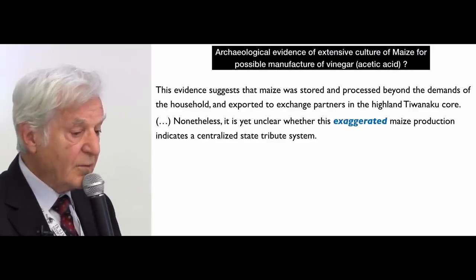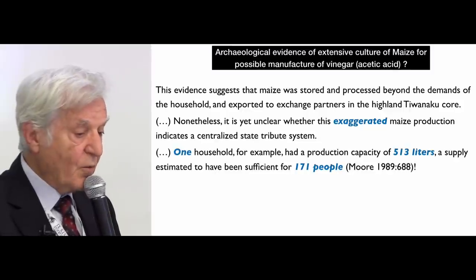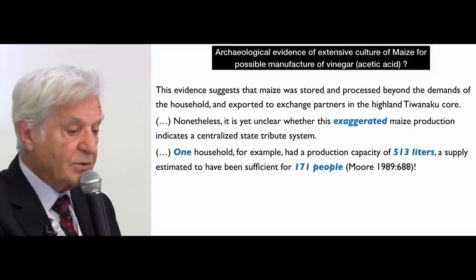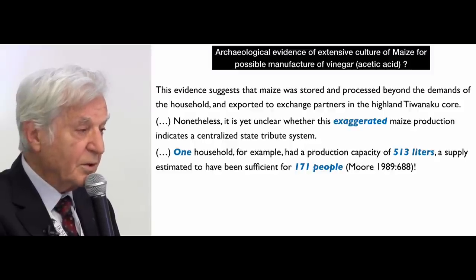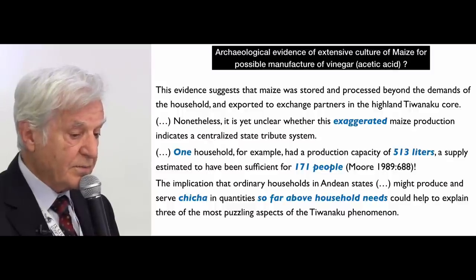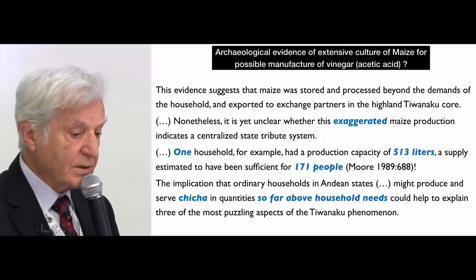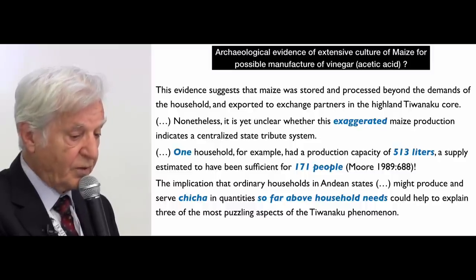Nonetheless, it is yet unclear whether this exaggerated maize production indicates a centralized state tribute system. One household, for example, had a production capacity of 513 liters, a supply estimated to have been sufficient for 171 people. So for me, it is industry. The implication that ordinary households in Andean states might produce and serve chicha in quantities so far above household needs could help to explain three of the most puzzling aspects of the Tiwanaku phenomenon.